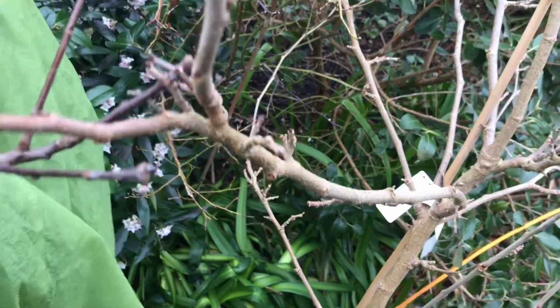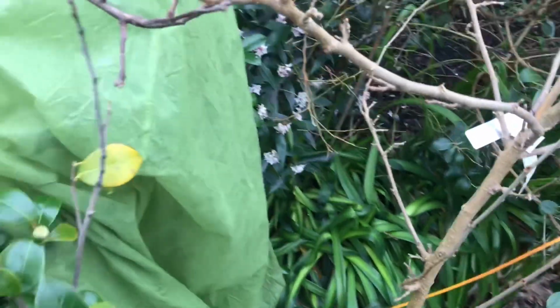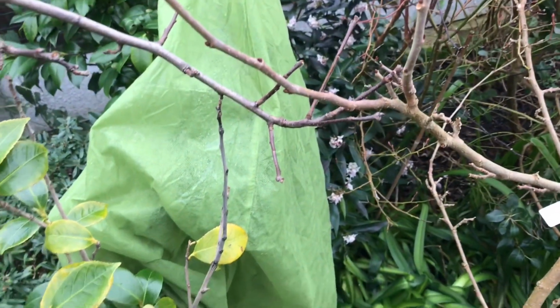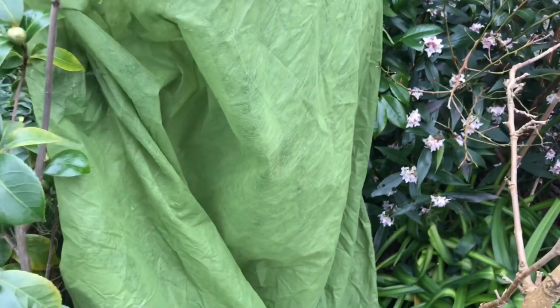Under the frost cover here is my in-ground citrus. Still don't know whether it's the rootstock or a shoot that survived from the grafted variety, but eventually we'll find out, because it may flower one day and then I'll know whether it's lemon flowers or rootstock flowers.